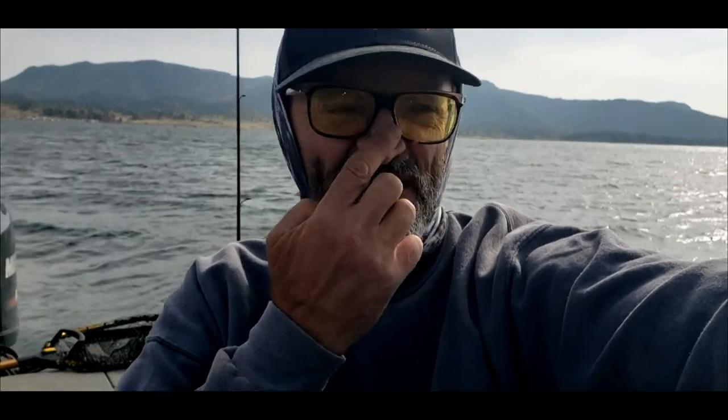So we got the traps in a different area trying to get out of this wind. We're going to pick those traps up here in about 15 minutes. And then after that, we're going to be gone. We're going to be heading out. So, all right, we'll catch you back at the house. Well, let's show you what we got, at least.